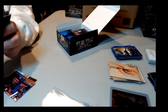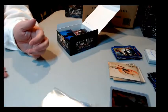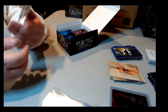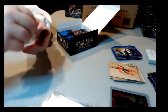Now, the autograph collection was nice. That was fun. Chris Obi. I believe the first one that we pulled of his was a bordered version.